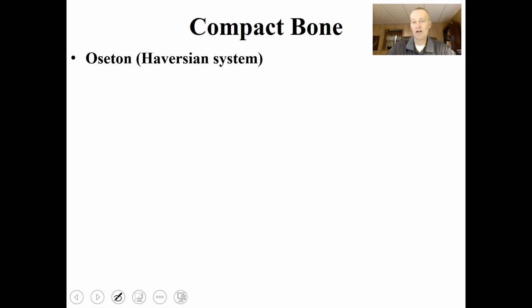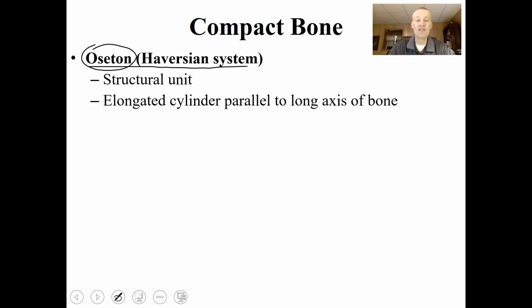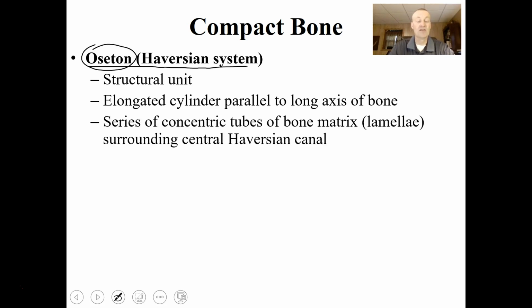So let me talk about compact bone for just a second. I'll go ahead and define a few parts, and then we'll look at some images of this. Your compact bone is made of repeating units called osteons. It's also called a Haversian system, but these osteons are repeating units inside of bone, and they're circular repeating units. So they're elongated cylinders that go parallel to the long axis of a bone. And I'll show you a picture of that in a second.